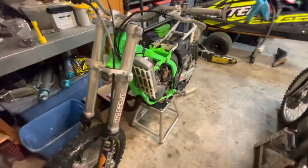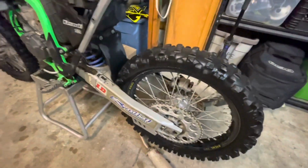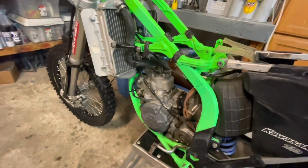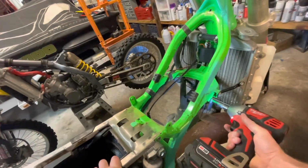All right, guys, well, I got the KX125 pulled into the garage, got it all sprayed off outside. It's already looking better, you know, get off all the old crappy plastics, get it cleaned up a little bit. Now that all the dust and debris is off it, we're gonna go ahead and start pulling everything else apart.